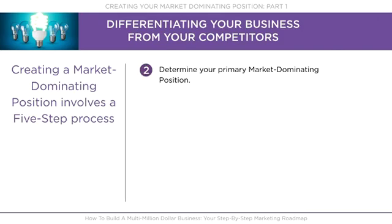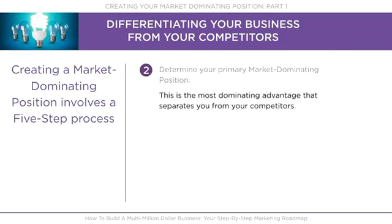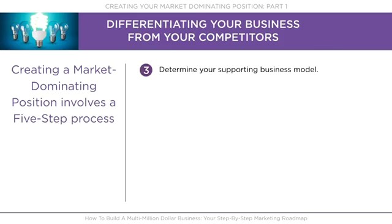Step number 2, determine your primary market dominating position. This is the most dominating advantage that separates you from your competitors. Domino's claimed it could deliver its pizza in 30 minutes or less, or they would give it to you for free. This was the primary advantage that met the needs of their newly defined market position: hungry college kids that wanted food fast.